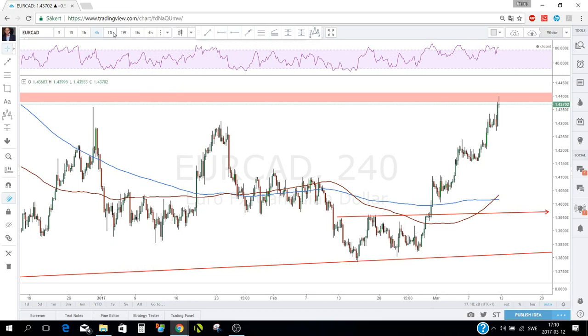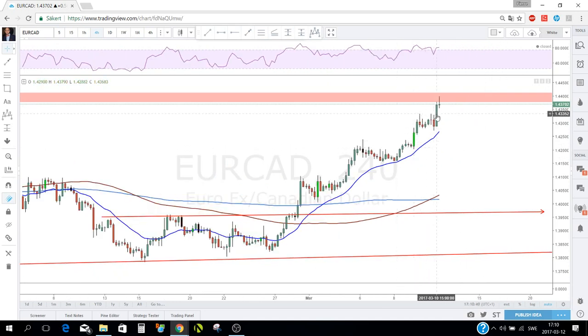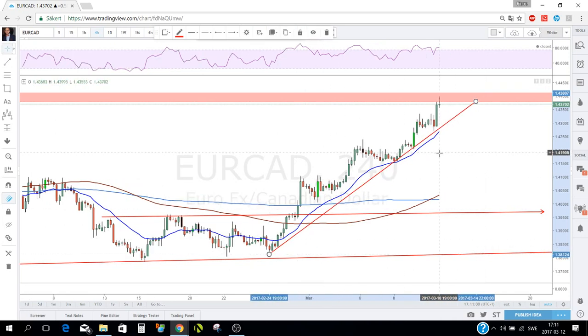If you want to short this pair from this level, put some filters on, as I always say, there is an easy way. Put this 20 moving average and wait for a break of the moving average. You want to see a strong break of the 20 moving average with maybe a candle like this one or this one, and you enter below the candle that broke, and you put your stop loss above the high of that candle.